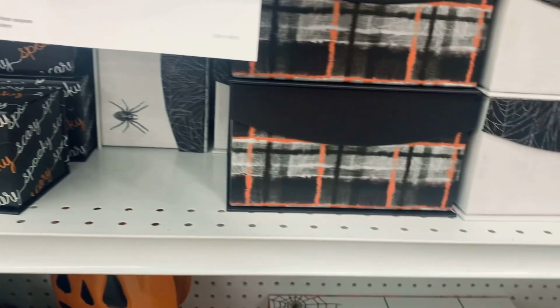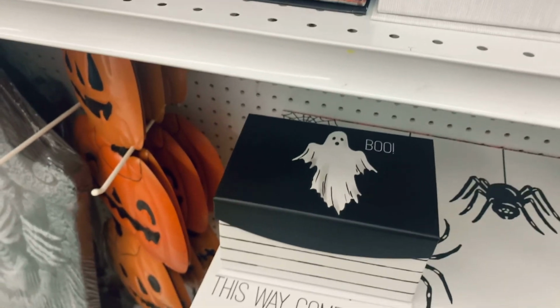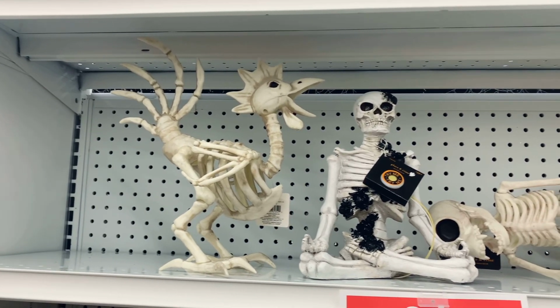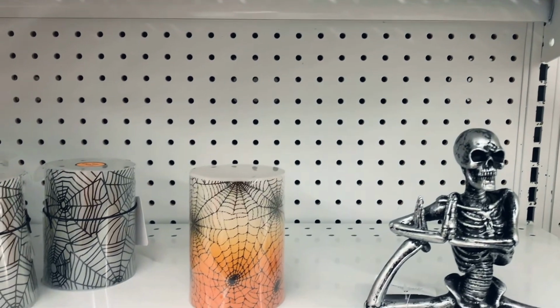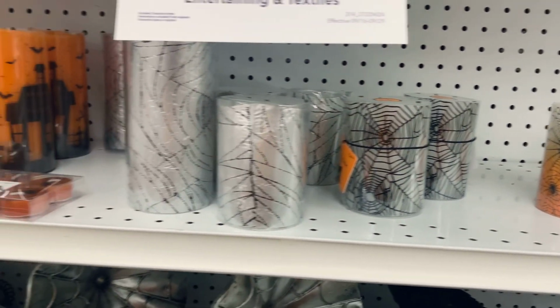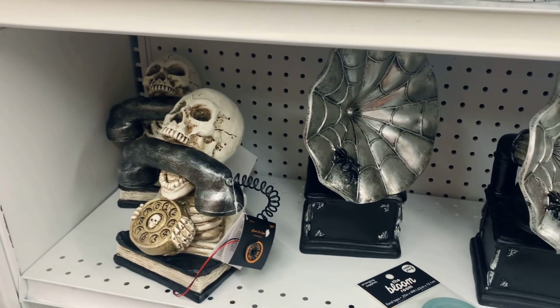I, you know, the boxes are interesting to me. I spent a lot of time looking at them, but there's not a ton of purpose in them for me, in my opinion. Hey, a chicken, some yoga skeletons, a monkey, another yoga skeleton, and some candles. I do really like these spiderweb candles. I thought those were done really well. Some haunted house candles, jack-o'-lanterns, and skeletons.